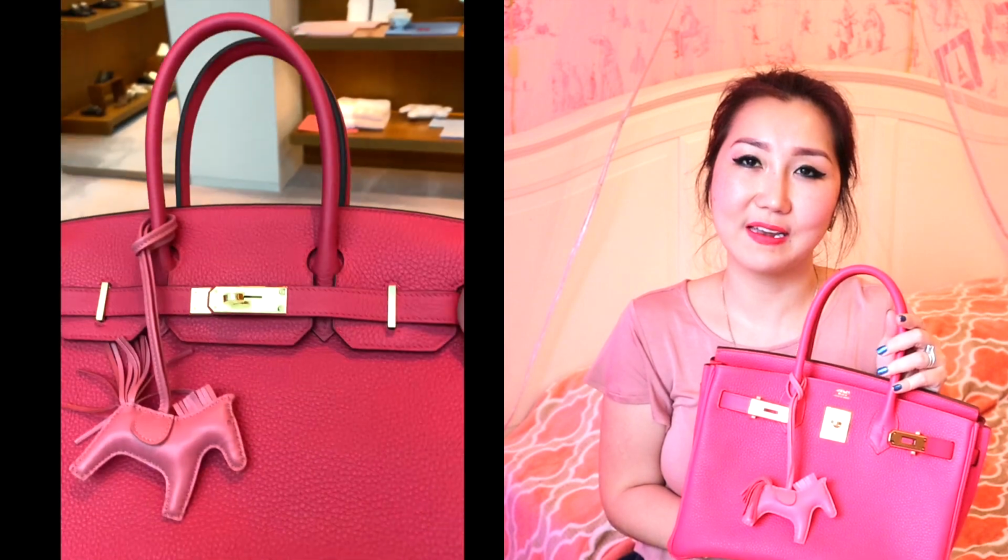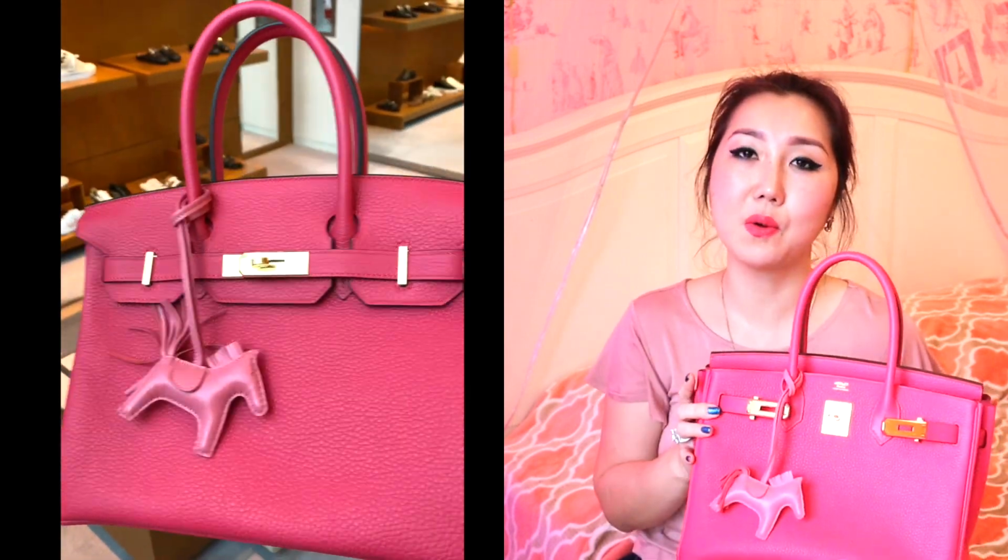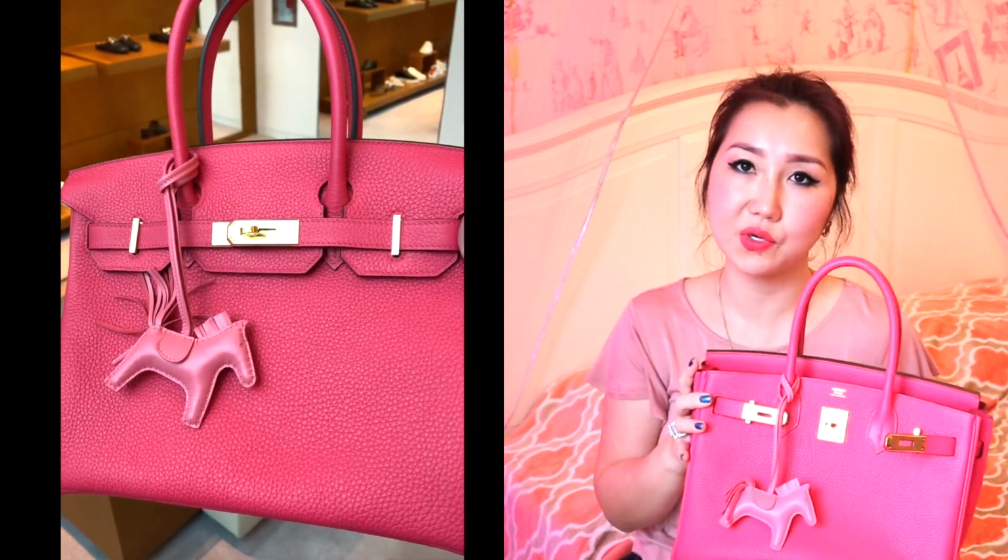I know this Birkin is a dream bag for a lot of women out there. Most people would like dark color or neutral color, but for me, I love bright color. Of course, black color is still on my wish list, but I always love bright colors. Although bright color is not a cup of tea for everyone, for me, I love it.